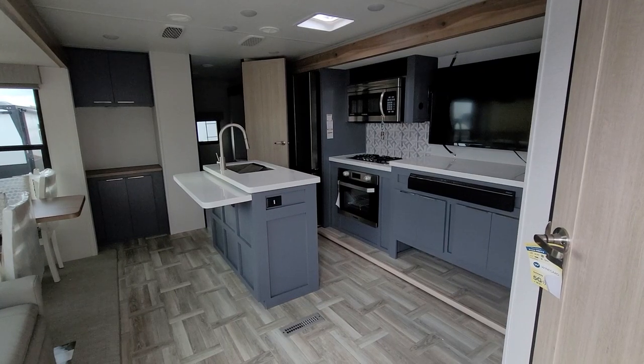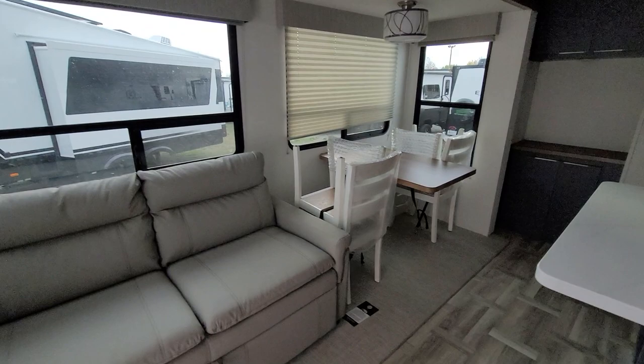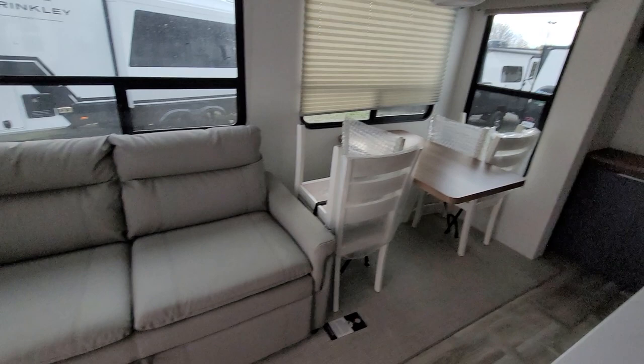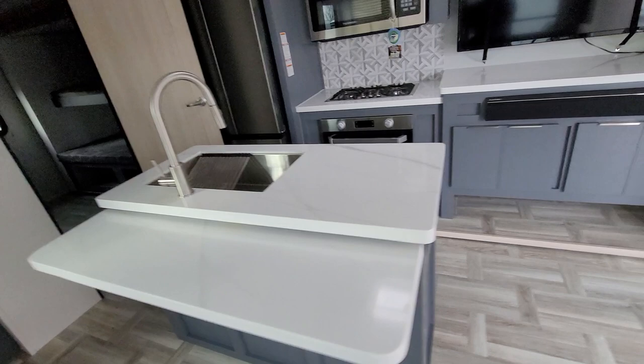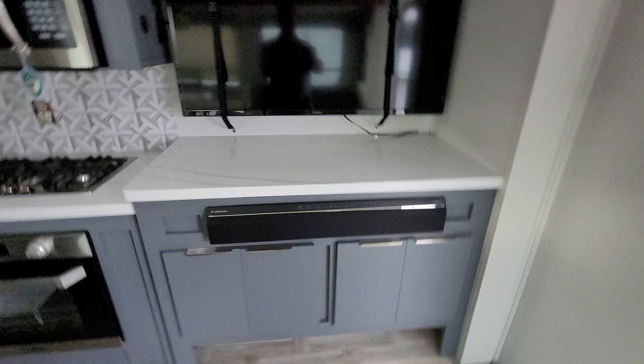Hi guys, couldn't get pictures yet, so I thought I'd grab you a video just so you have something to look at. Here's the dinette and the lovely couch that pulls out to a bed. Here's your bar that you liked all set up. Okay, you've got your entertainment center, however which way you want to look at it.